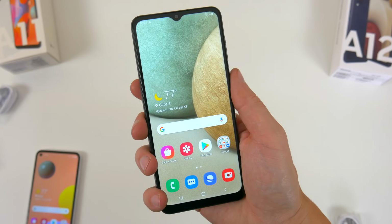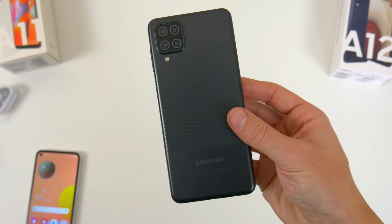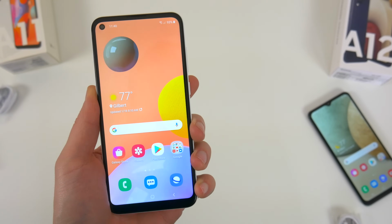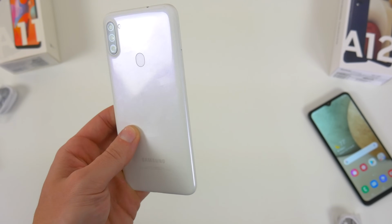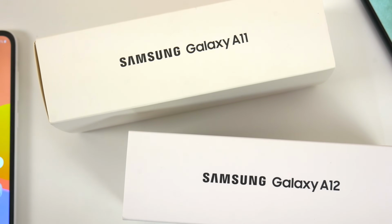All in all, this new A12 is the slightly larger, much beefier device with a big battery, big boost in specs, decent camera upgrade, all for under $250. And this list of improvements and upgrades I think makes this phone absolutely worth the upgrade over last year's A11. If you have last year's phone, jumping to the A12 is going to get you just a much better device in a number of different ways.